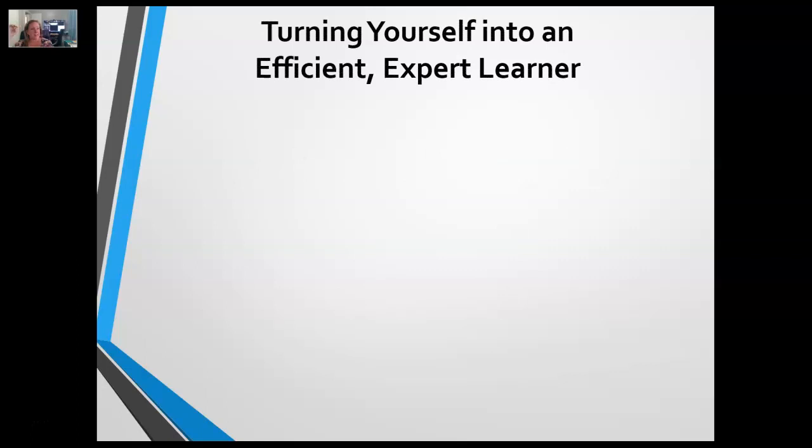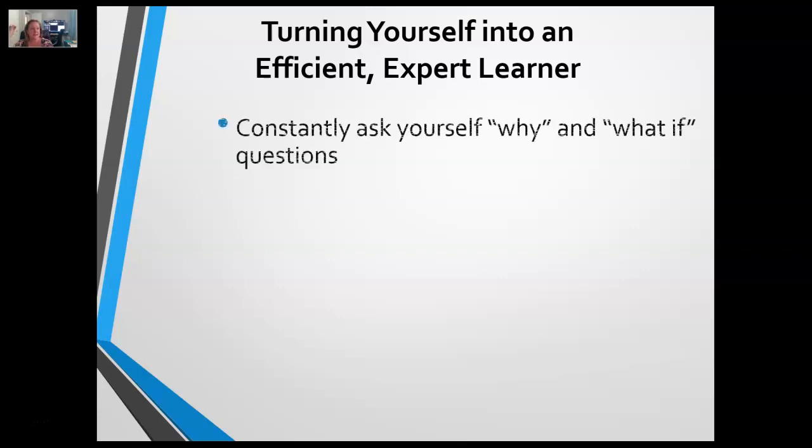All right, so how can you turn yourself into an efficient expert learner? A couple of things. You need to ask yourself why and what if questions. So don't just focus on the how. How is important sometimes, but in math class specifically, focus on, well, I wonder why that's happening. I wonder if the answer was this instead, or I wonder if those lines are parallel, what that would do. So think about all these different things. Okay, give mini lectures on concepts.